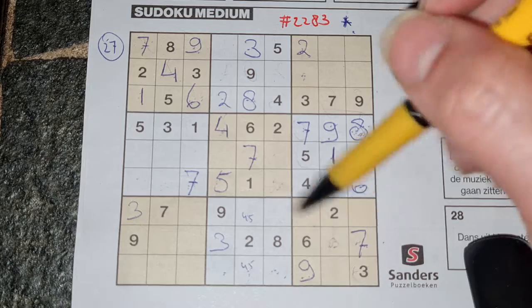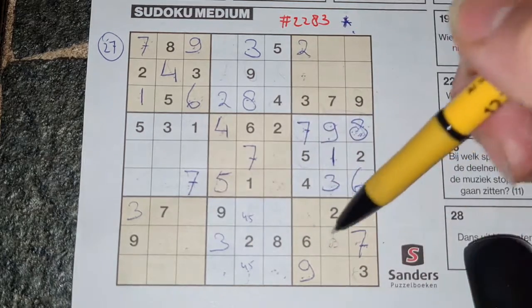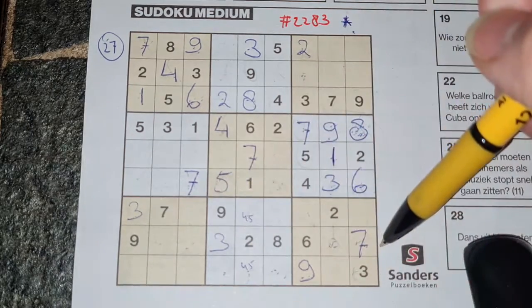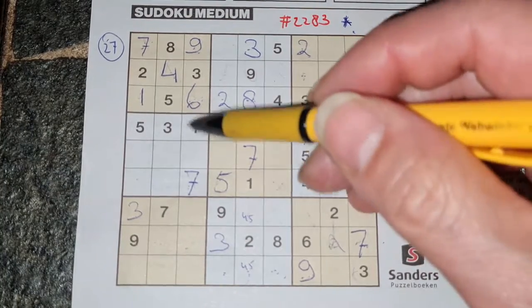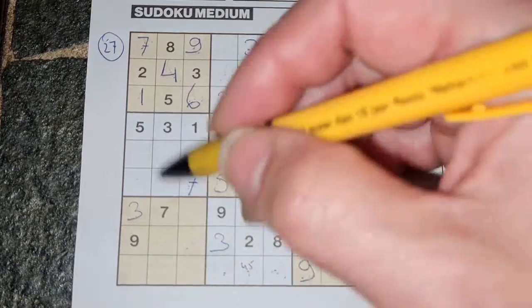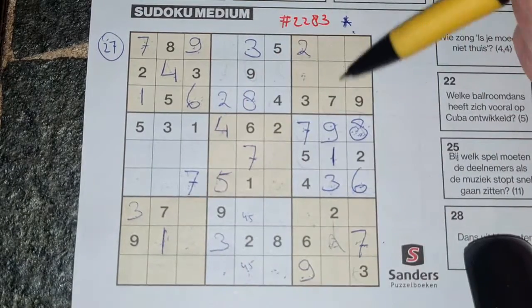Alright. 3 missing numbers in this row. One of the missing numbers in this row should be the number 1. We see a 1 here, no 1 there. Here a 1, no 1 there. The only place for the 1 should be there.